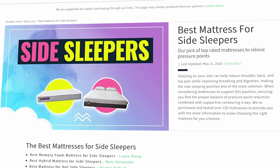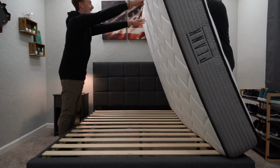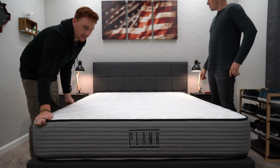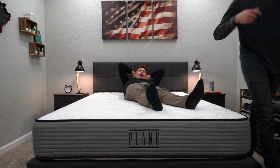We have tested so many beds that we think we have a pretty good idea of how beds stack up against each other. But back to Plank, and like I've mentioned a couple times before, this is a double-sided bed, so you're gonna get 2 chances to get the perfect firmness level for you. There is a firm side and there is an extra firm side, so you can tell this bed is targeted towards back and stomach sleepers.